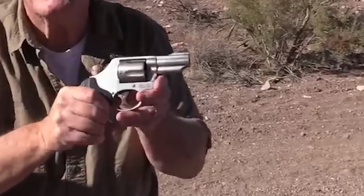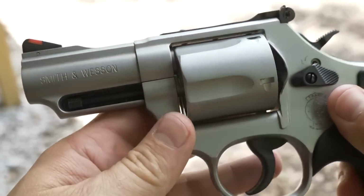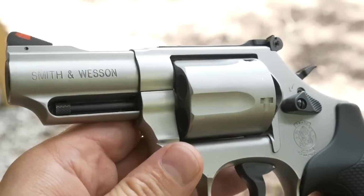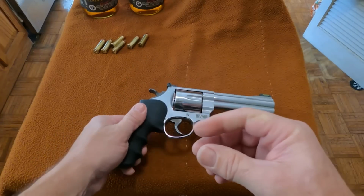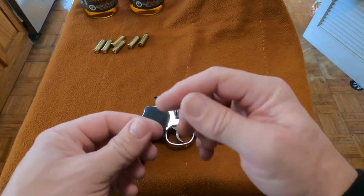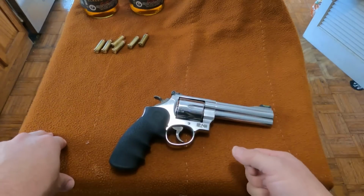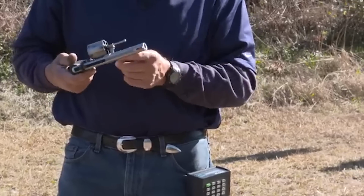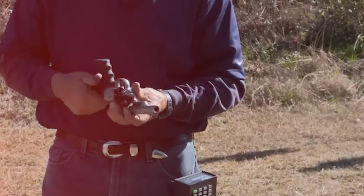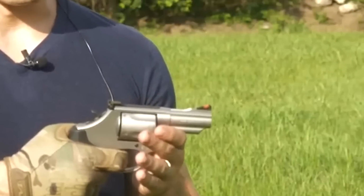The L-frame features improvements in the forcing cone, frame, and lockup, making it a stronger, more robust design. The L-frame has a 2.75-inch barrel, making it suitable for concealed or outdoor defensive carry. The big bore chambering in 44 Magnum is a departure from earlier revolvers, with a spring-loaded ball in the L-frame and a detent in the crane designed to stand up to the punishment of big-bore Magnum loads.